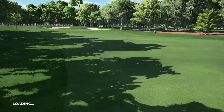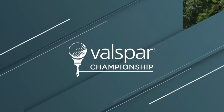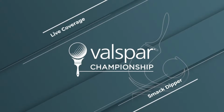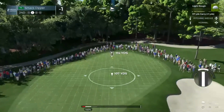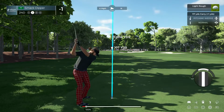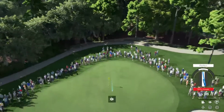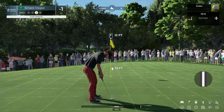And let's take a look at this shot from just a moment ago. Tony Finau with a fantastic shot. This is his third. Okay, let's get back to the action. Second shot on the second. Looks like they're going with the pitching wedge. Left yourself an opportunity. And this one for back-to-back birdies.